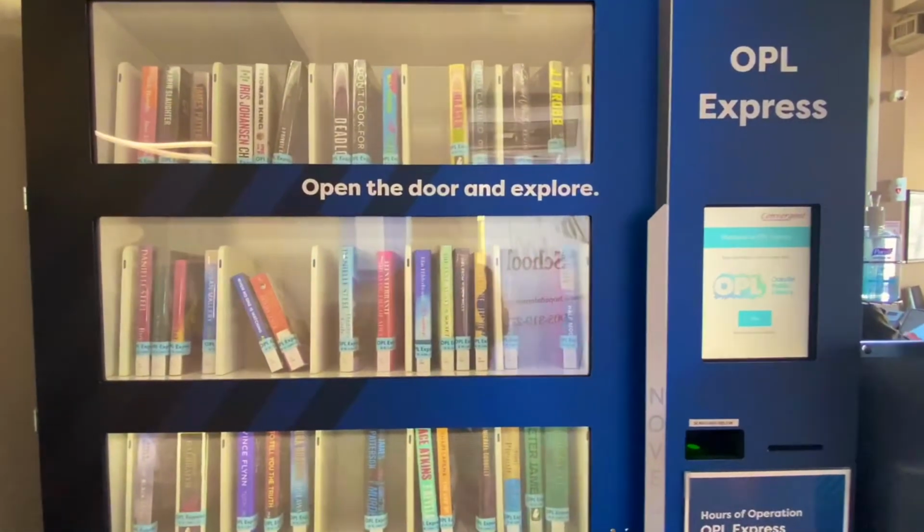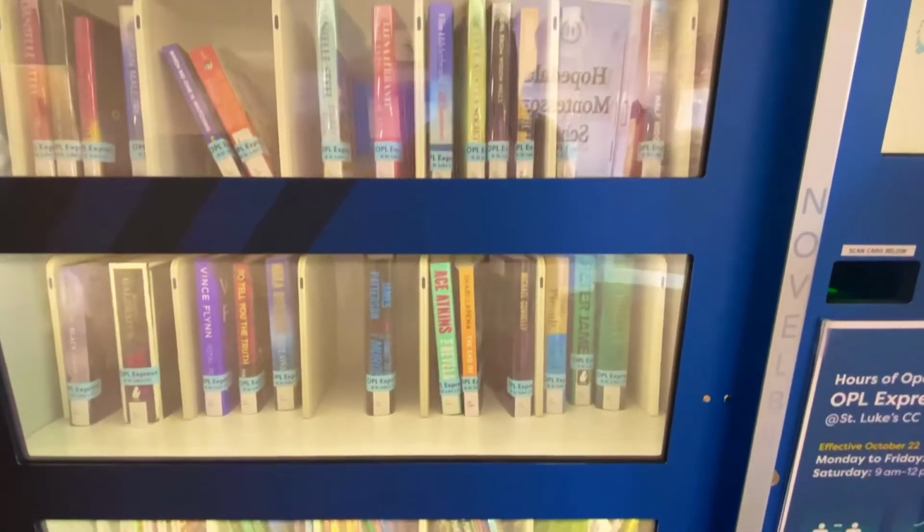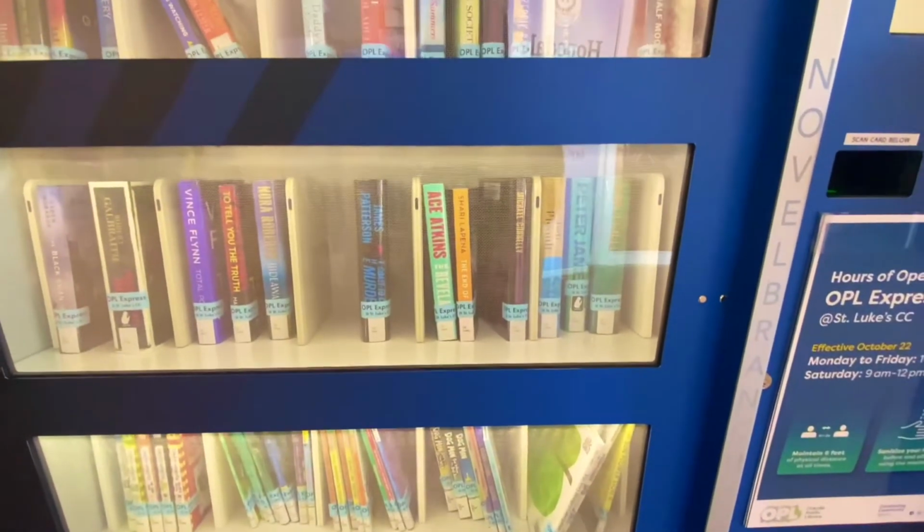Step 1. Browse with your eyes. There are several windows so you are able to see what books are available inside the kiosk.